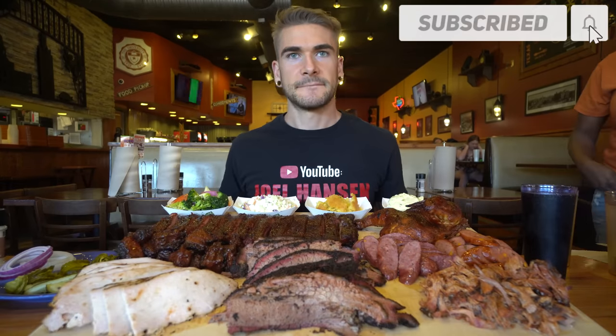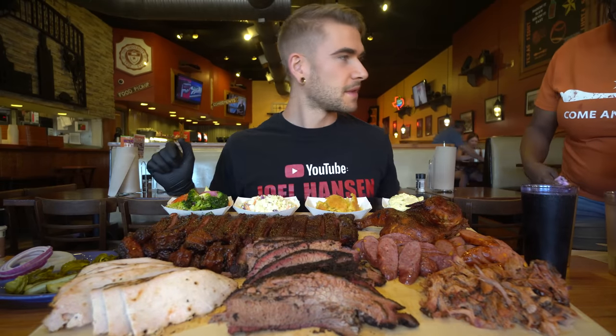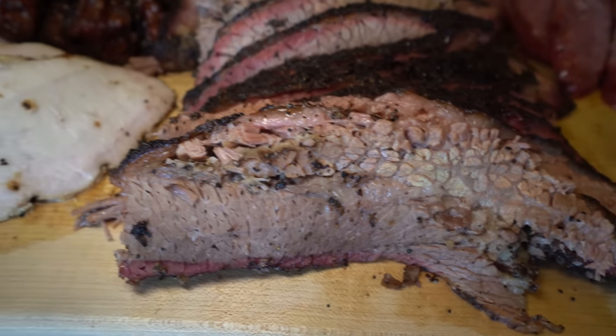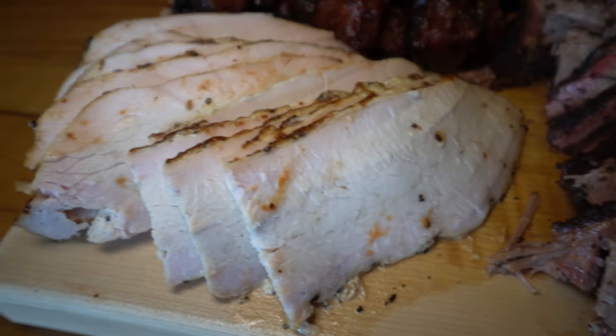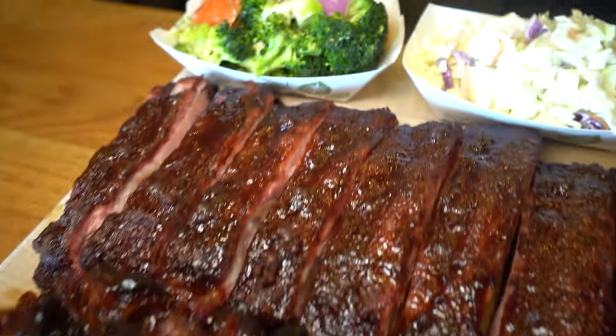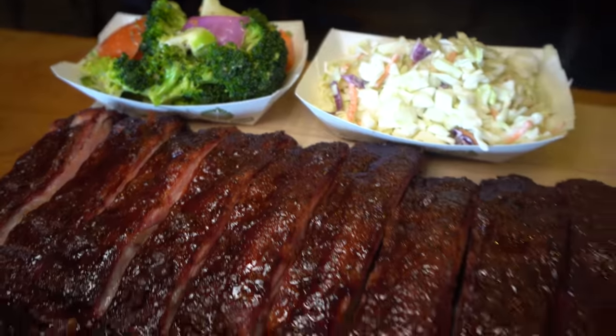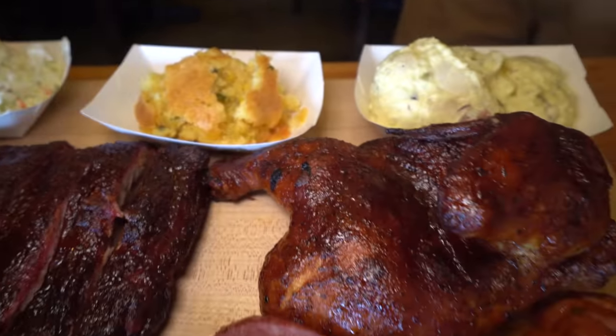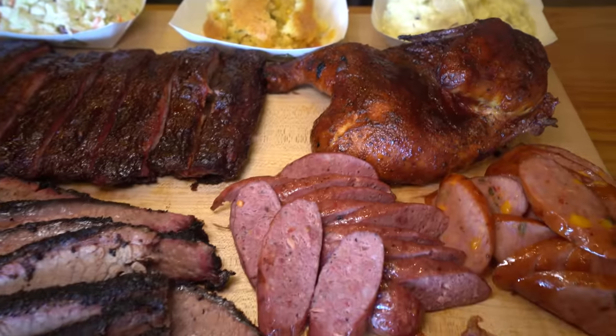This challenge is basically a massive barbecue platter. It's actually the biggest Texas barbecue platter I've seen in Texas, if that makes sense. This is called the even bigger deal. They have their bigger deal, which is a big family pack, meant to feed I don't know how many people, and this is the even bigger version. It's approximately 11 or 12 pounds from my understanding. It has a whole bunch of their different meats: turkey, burnt ends, I love burnt ends, brisket, ribs, chicken, sausage, the list goes on.